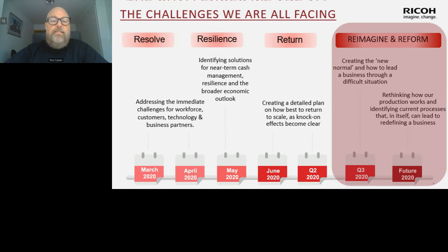Today we've got a really packed agenda of discussion topics again, this time focusing around the final 2 stages of the McKinsey model, which cover reimagination and reforming a business. Just a reminder, we chose the 5 R's from McKinsey as it refers to the stages of resolve, resilience, return, reimagination and reform. And because it precisely fits the journey that any organisation, print or otherwise, will have to take on during these difficult times.